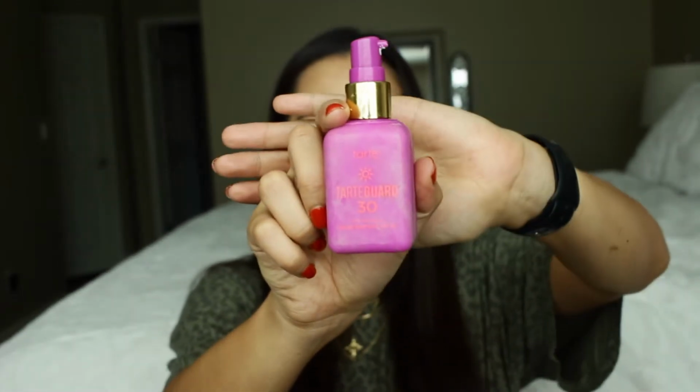So yeah guys. And now the only other product that I have that's somewhat skincare related, but not really, is this Tarte Guard sunscreen. I have like 2 or 3 backups because I have a feeling these are gonna run out, and I'm pretty sure I'm gonna buy 2 more. I'm already halfway done with this one. This is what this looks like. I feel like this is such a good sunscreen slash moisturizer.